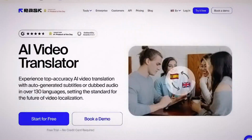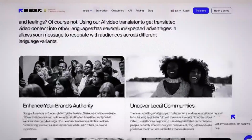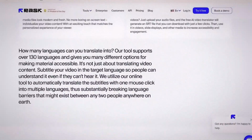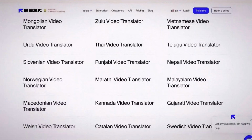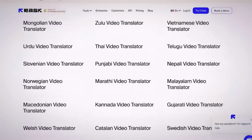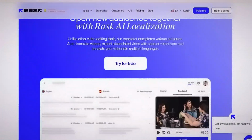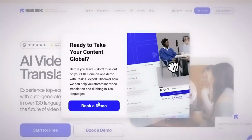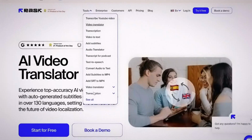And it's much more powerful than you might think. Not only does Rask AI handle translation, but it also syncs the translated text to match the lip movements of the person in the video. So, if you're translating an English language video into Spanish, for example, Rask AI can make it look like the person is speaking in Spanish, with the lip movements perfectly aligned. It's incredibly impressive, and it's not just for big companies. Small YouTubers and content creators are also realizing the value of reaching international audiences, and that's where you come in.